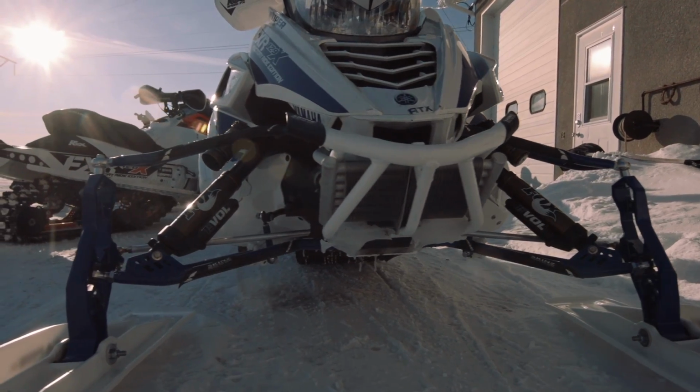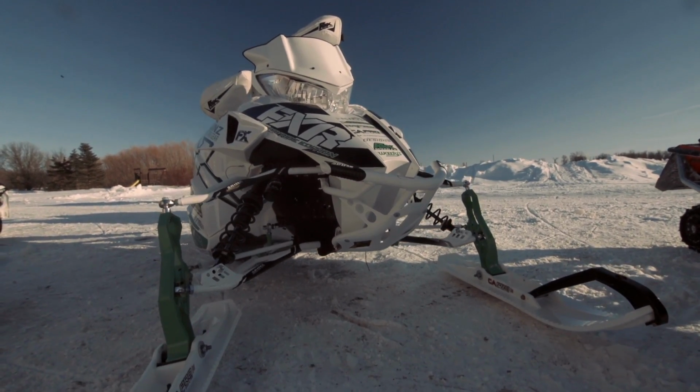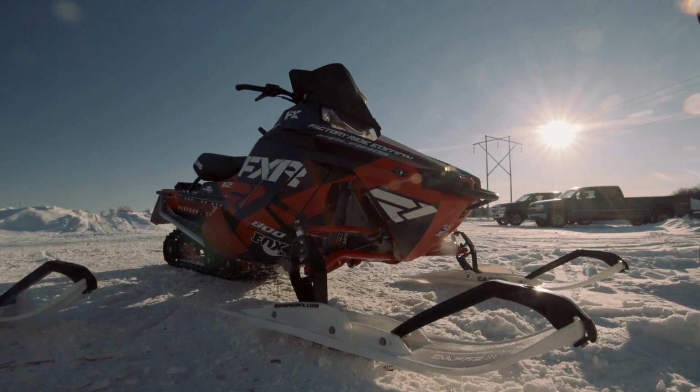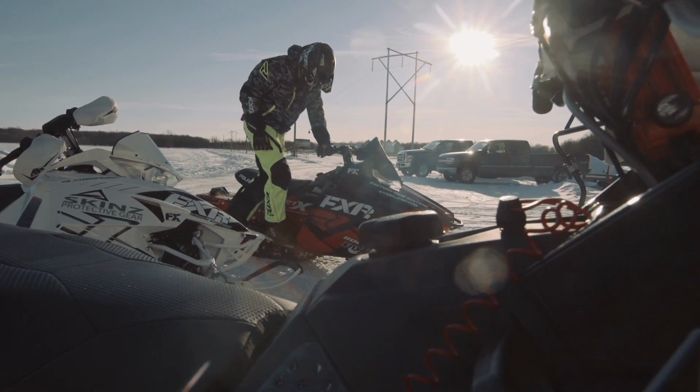He's got at least one sled from each manufacturer that he's been developing wide front end kits for. Milt sees that there's sort of a gap in the handling characteristics of snowmobiling these days. He sees that they're not doing what he would like them to do for the way he rides. So he's trying to work that out in his own way with these Trick aftermarket kits.